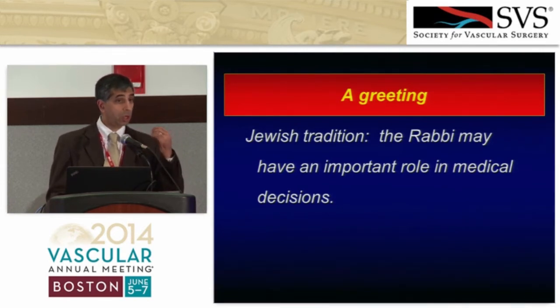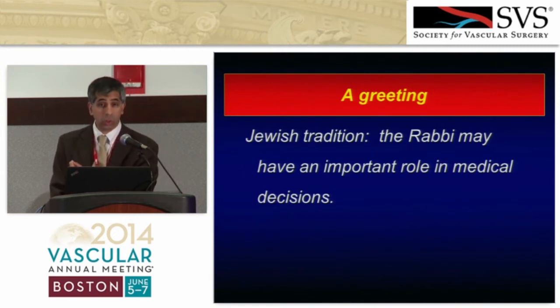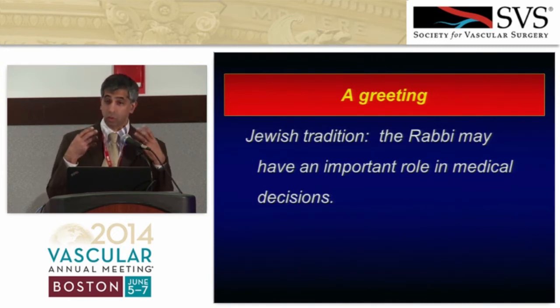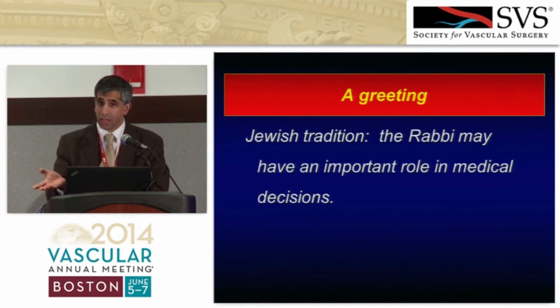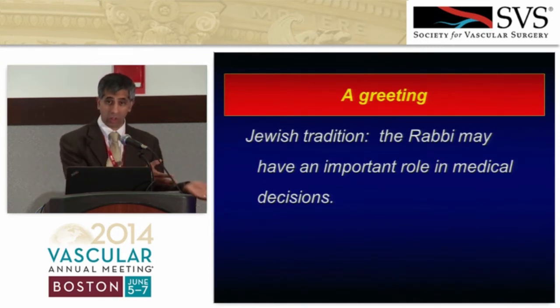They're not supposed to be cooking. They're not supposed to be turning on the light switch, because this is a time of religious worship, a time of rest, and a religious time where they're not allowed to do any of these. So if I were to break these traditions, I would have to go to the rabbi first and discuss this.